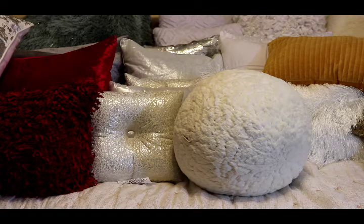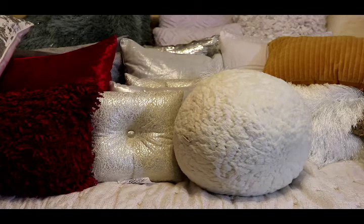So this video is being done because I am having a dilemma. Yes, I am having a pillow dilemma. I am just overwhelmed right now because I have pillows in this room by the hundreds. It's just too many pillows. Of course it's not 100 pillows, but I'm just using that as a figure of speech. I have too many pillows.